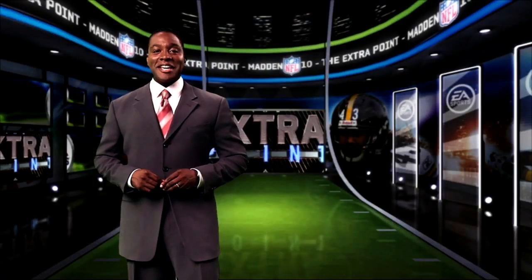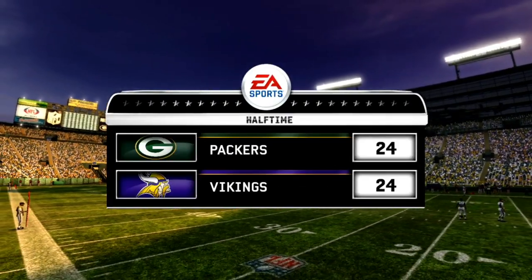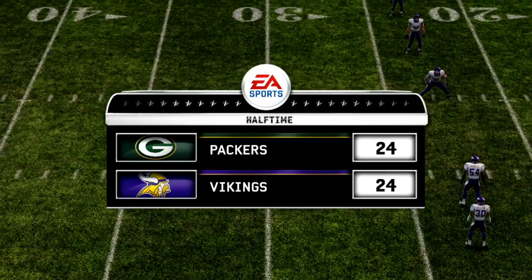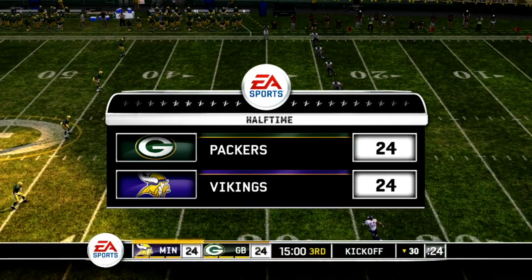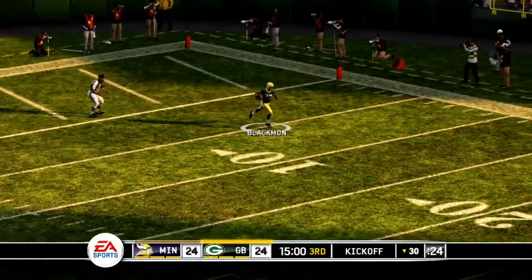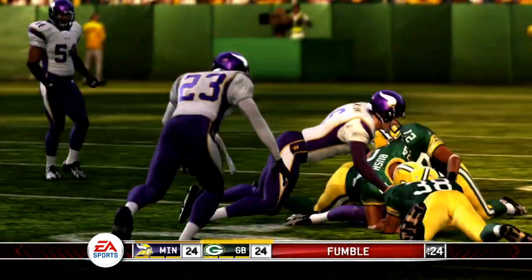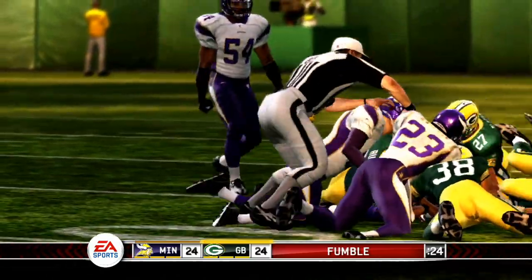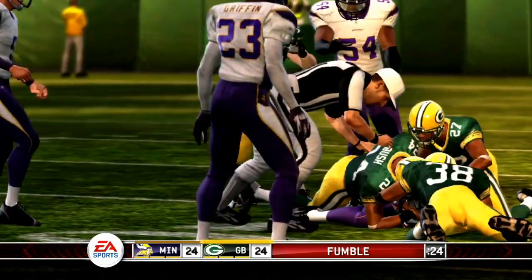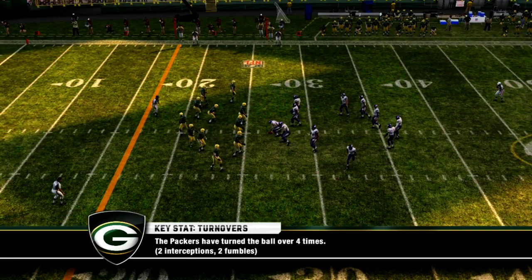Second half is about to begin. Enjoy the rest of the game. Welcome back to Green Bay. Blackman drops it. They'll pile up for it. Rice picks it up off the ground. The Vikings win the scramble. They take over. They'll go to work at the 27.